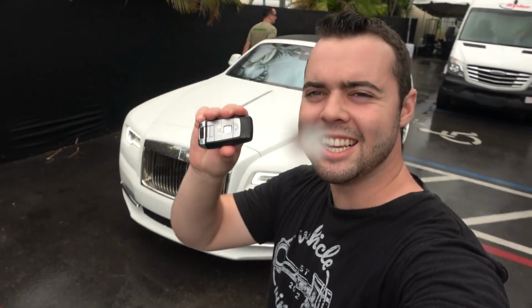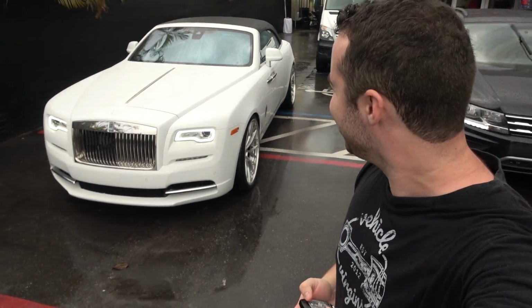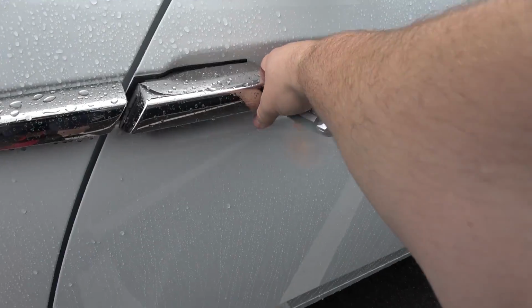I've just been given the keys to the Rolls-Royce Dawn, so it's time to head out now to Supercar Saturday, see what kind of cars we can find.